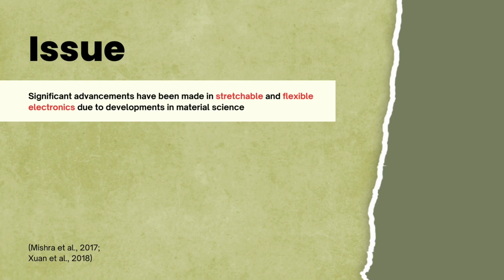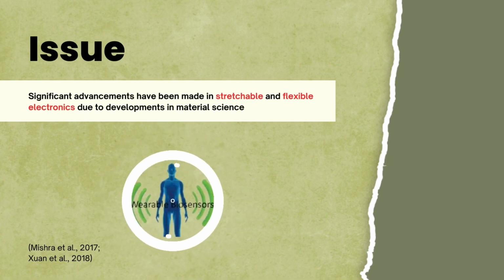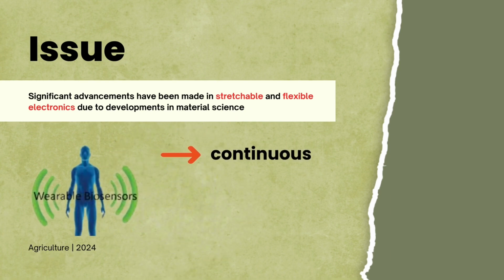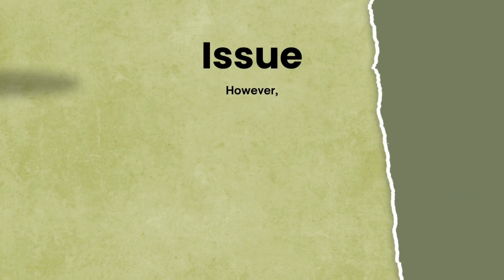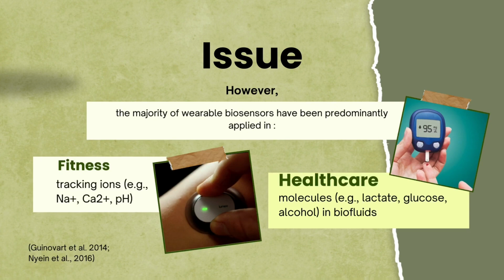The issue starts when, in recent years, significant advancements have been made in stretchable and flexible electronics. Among these advancements, wearable biosensors have gained considerable attention because of their ability to provide continuous, non-invasive and real-time monitoring during dynamic analysis. However, the majority of wearable biosensors have predominantly been applied in the fitness and healthcare industry for the monitoring of tracking ions and molecules, for example.